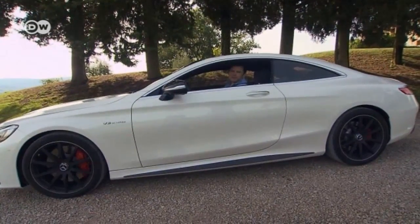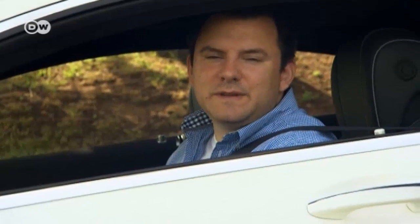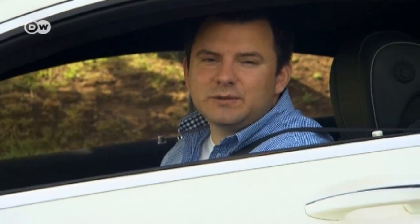Our car tester says that those who fall in love with the S-Class Coupe but don't have 170,000 euros for the AMG version might want to look at the S500 version. It only costs 126,000 euros, but also has a lot to offer. It's got a top performance motor, great design inside and out, and is sure to attract jealous looks from other drivers.